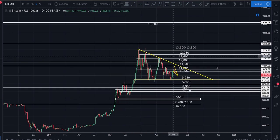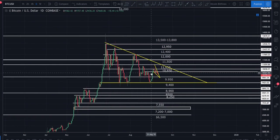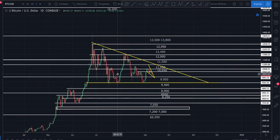So as we discussed on the last video, in a macro uptrend, when you see a descending triangle, the probability of breaking down is substantially less than if we were already in a downtrend. And again, since we're in an overall uptrend, we've got about a 55% chance of breaking down, which means there's about a 45% chance of breaking up. Which means there's a good chance of breaking to the upside, even though probability favors down.